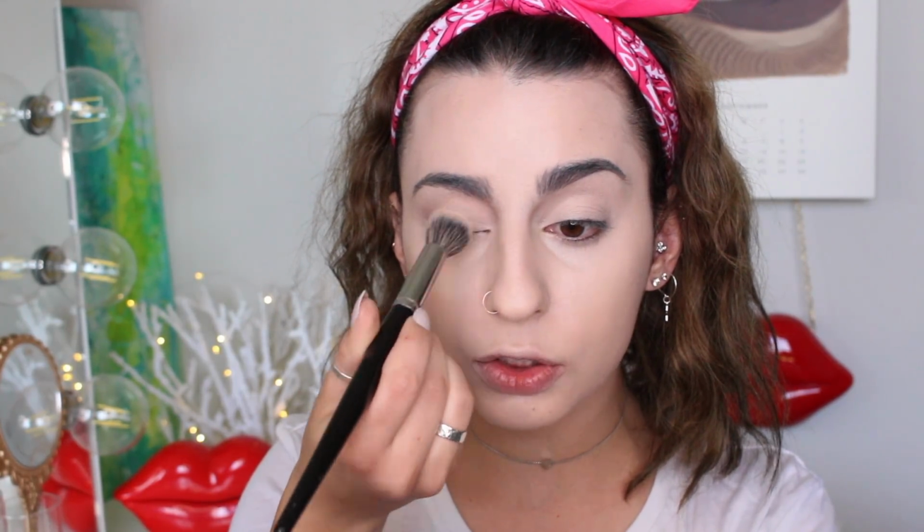I'm loving this concealer. It has amazing coverage to it, but it doesn't look cakey. It's not making underneath my eyes look too oily or even too dry. This is all working out, although I look very ghostly right now.